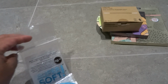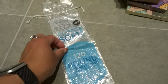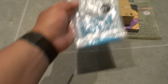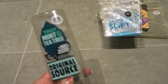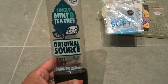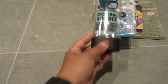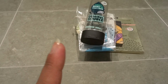Something also from, I think, Spain or from Germany, I don't know, are these 120 round cosmetic pads from Primark. And you can see the price there. Because here's another one. I bought this Tingly Mint and Tea Tree Original Source Shower Gel, 250 ml. I think I paid like £1 for it in Boots, so yeah, I like it. But I did not buy that this time around. I bought the one with lavender, I think.